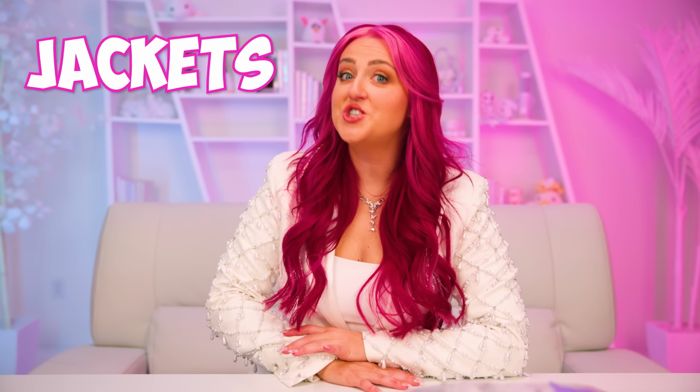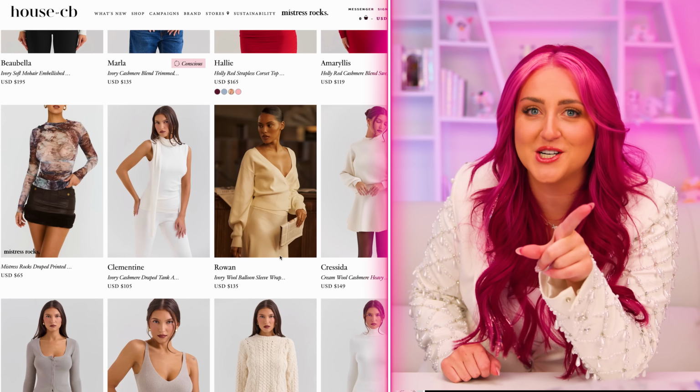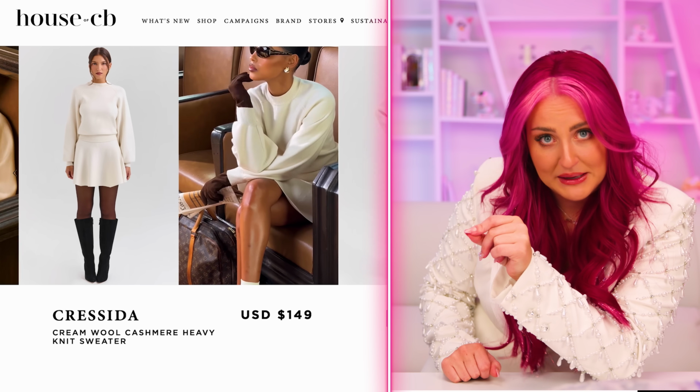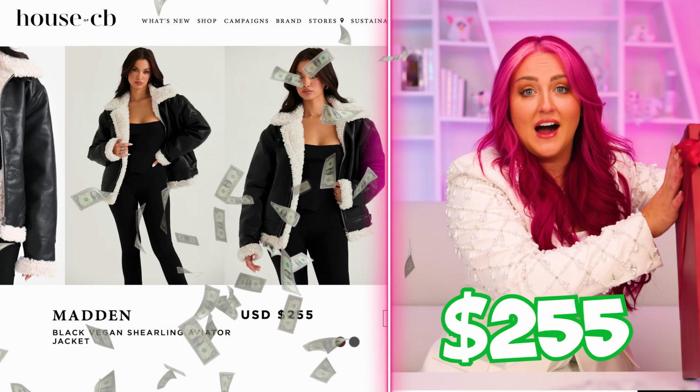And our next category is the jackets. And the jacket that we're going with is this super cute vegan leather with like this white fluffy detail. And I believe the actual designer of this is House of CB. Shout out to my British girlies. House of CB is one of my favorite British brands, but it is quite expensive. So our House of CB jacket is $255. Look how cute this packaging is though.